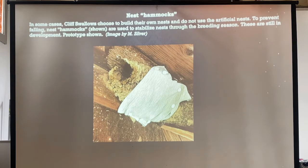So, one thing you may be wondering is, why are we helping them? It's natural. Their nests are falling. They're doing well. Human changes to the landscape and our structures have increased the population of cliff swallows. Historically, it did. But what's happening now is that a lot of habitat that looks ideal is empty, or previously used habitat has gone empty. So there are other factors that are challenging them, like the pesticide use, probably.